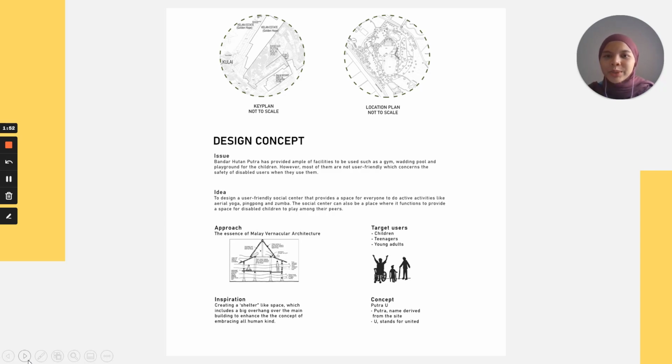The social center can also be a place for disabled children to play with their peers. The inspiration of this project is to create a shelter-like space which includes a big overhang over the main building to enhance the concept of embracing all humankind. So the concept I came up with is called the Putra U. Putra, the name derived from the site, and U stands for united.